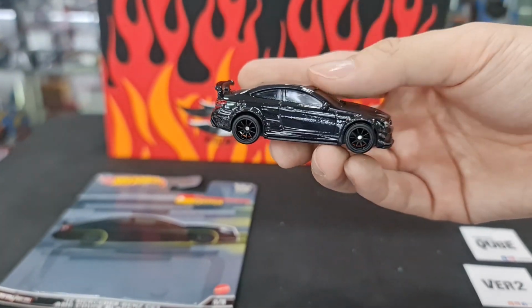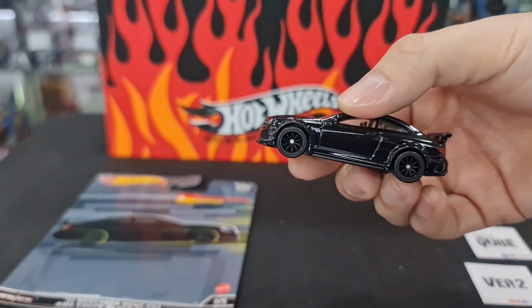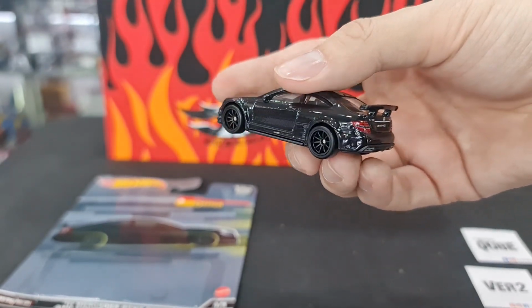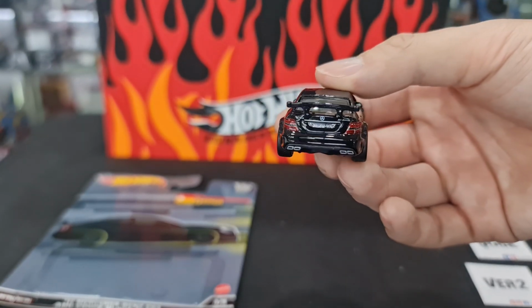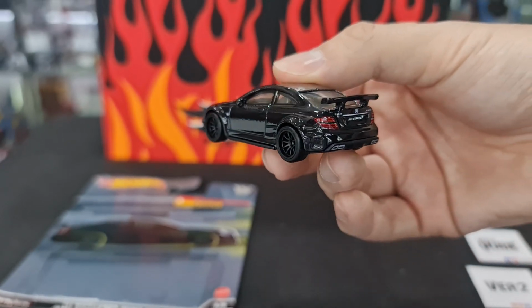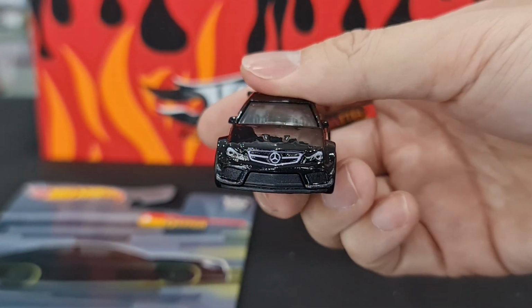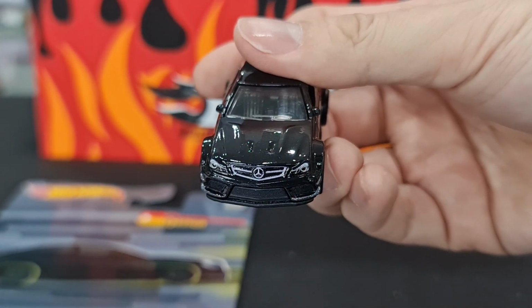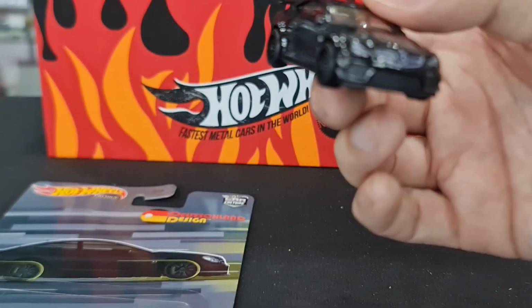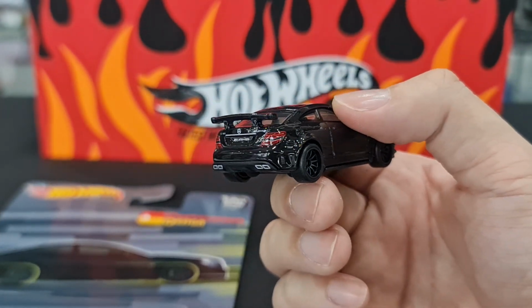So it's in gloss black. No frills. Basically, it's just a solid glossy black. I think it's really very nice because it's a Black Series. Oh, look at that. Look at that rear. Nice. Look at the headlamps, the front grille, the logo. All those are printed on, but at the Hot Wheels price point, I think this is very satisfying.